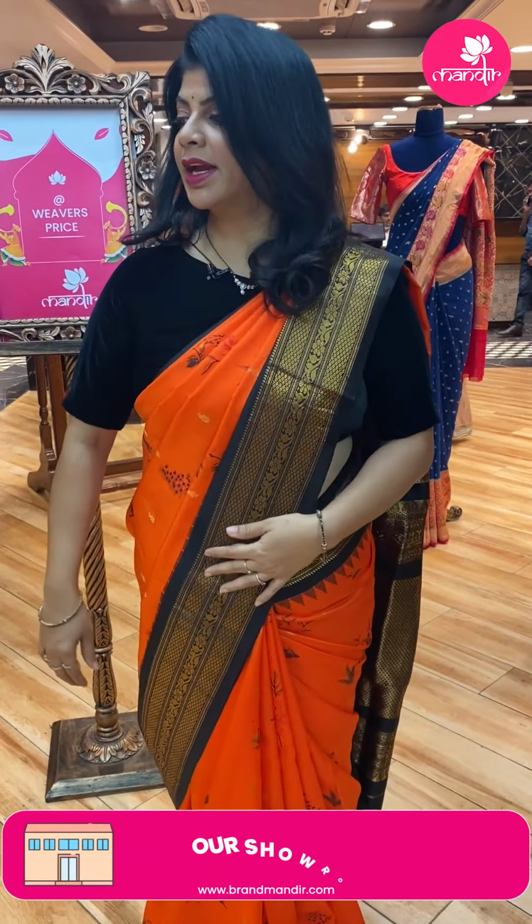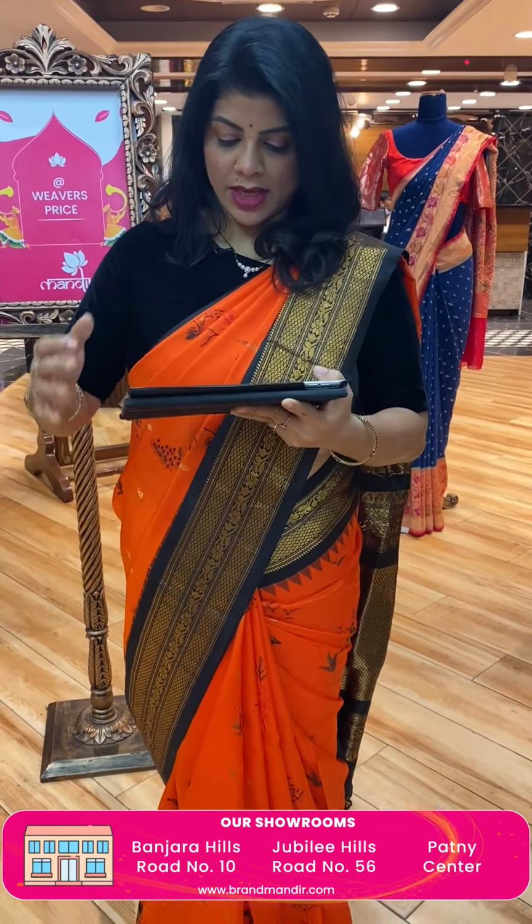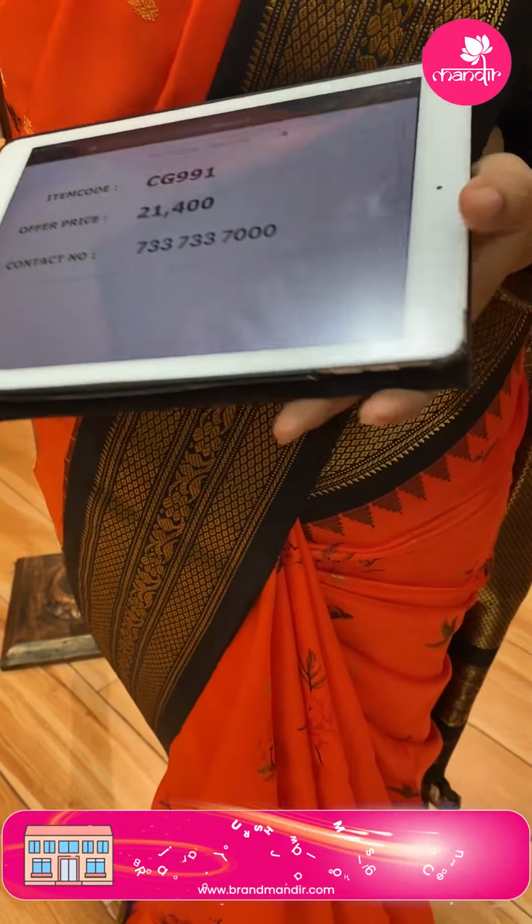And this saree pricing and details: 21,400, CG 991 is the code.